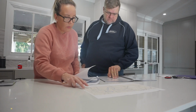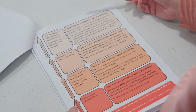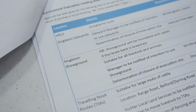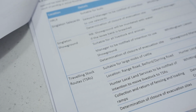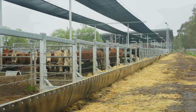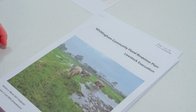The purpose of the flood plan is to ensure that we are as best prepared as we can be when we do face a flood event. We set some trigger points, which gives us a list of actions to be implemented when we get to certain predicted or actual river heights. We have designated safe havens so that you can evacuate your livestock to a safe place in a timely and efficient manner. One of the biggest benefits of the plan is having that information all together.